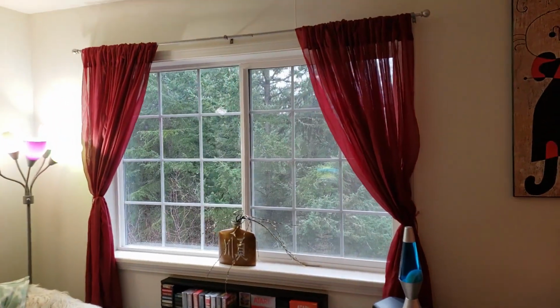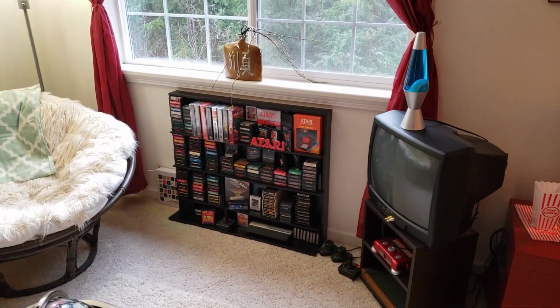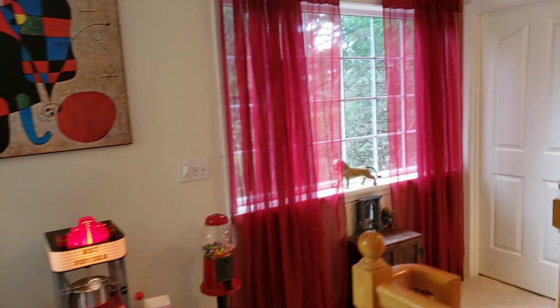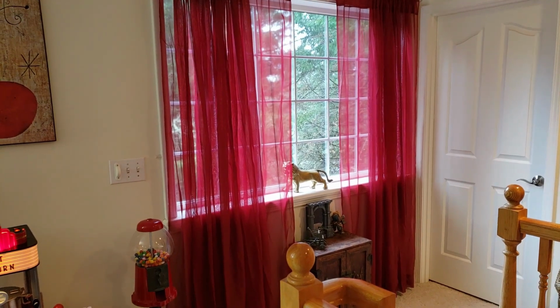And then now I've got these curtains here. Over here, I have them open because I'm not worried about anything. The Atari games are there for a reason, so they don't get sun faded. They're blocked from the sun. Over here, I have the drapes kind of closed for the most part, just shields some of the light.